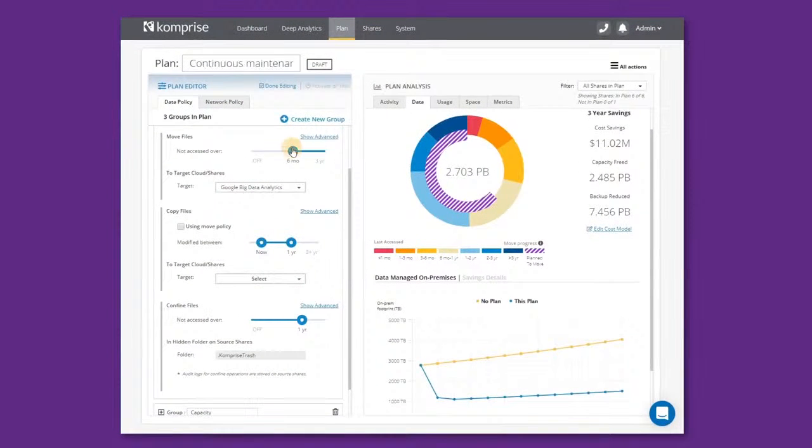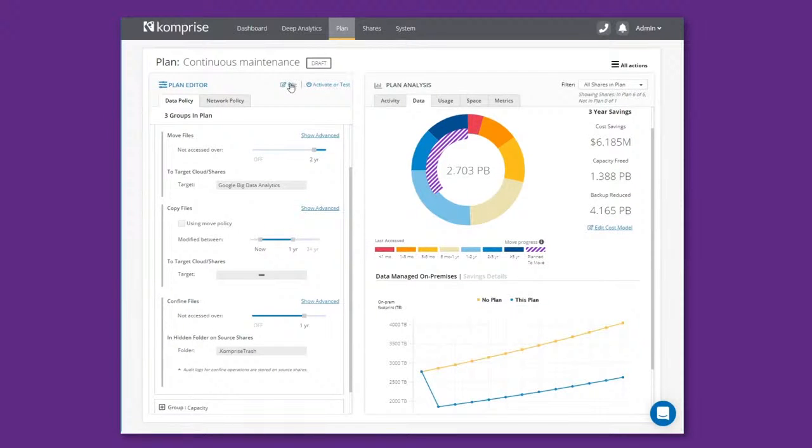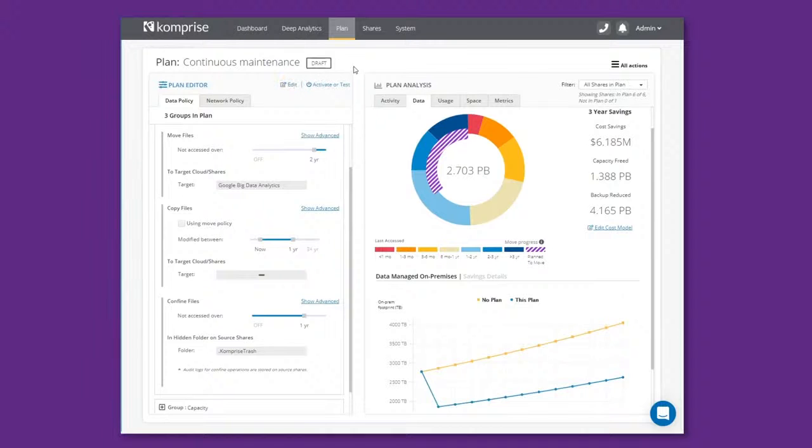toward new flash storage. You can set different policies on what data to archive and then transparently move your cold data to either an on-prem object store or cloud store. Komprise automatically updates all the cost savings so you can instantly see the results of your different scenarios. You can get all this powerful analysis and forecasting before you make any storage purchasing decisions.